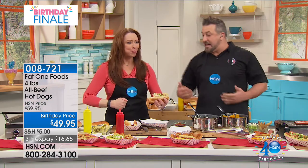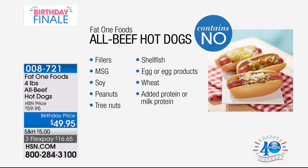We're happy. And like I said, the exciting thing about this is it has no MSG, no fillers. I always wanted to make sure it was 100% beef. That's something that was first and foremost for me. That's what I love about it. Of course, no fillers, no MSG, no soy, no peanuts, no tree nuts, no shellfish, no egg white products, no wheat, and no added protein.